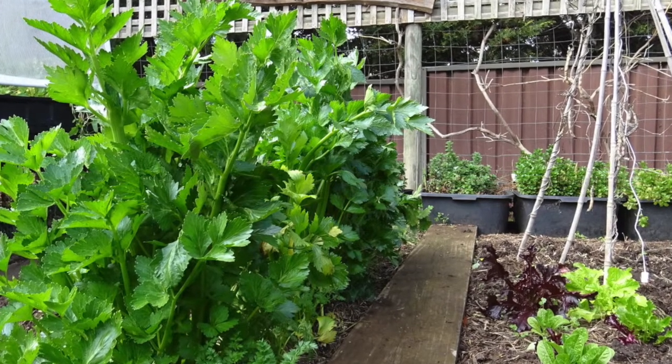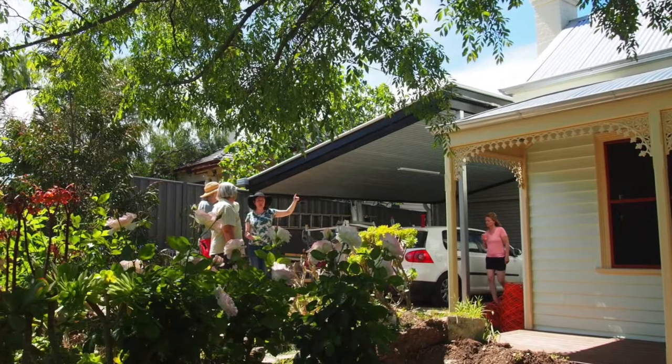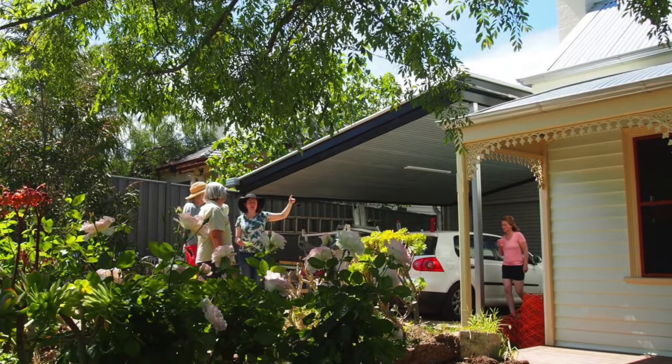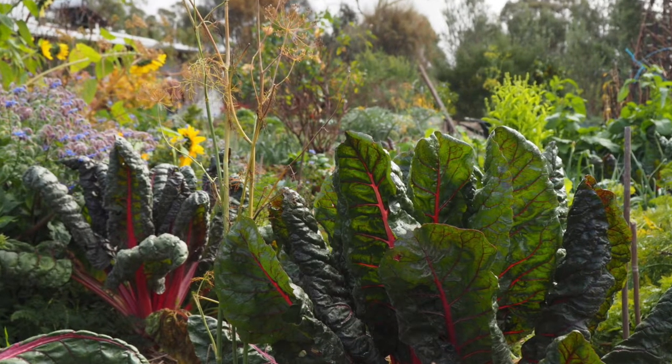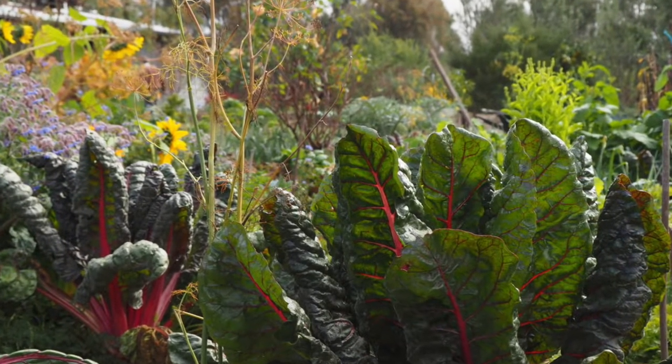You tend to have an abundance if you let things go through their cycle instead of picking them straight away, going, oh yeah, it's a good celery, and just picking the whole thing. Because then you've got to eat the whole thing as well, you know. So that's basically the philosophy we use.